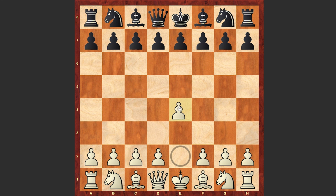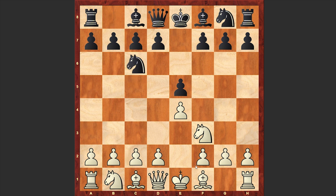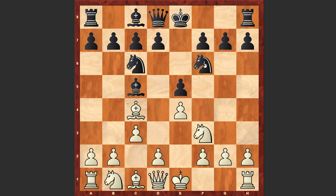Keres is on the white side and he opened up with e4, to which Kunerth answered with e5, knight f3, knight c6, bishop c4. The good old Italian game is on the board. Bishop c5, c3. White is preparing to establish a classical pawn center, and there we have it. The classical Italian is on the board.